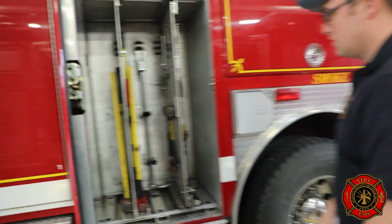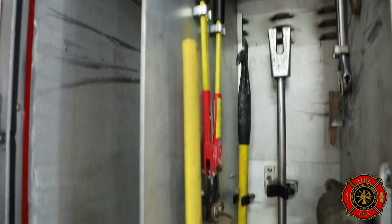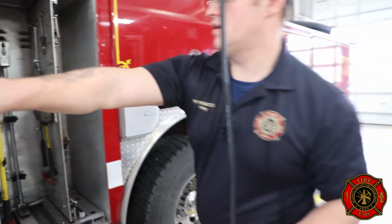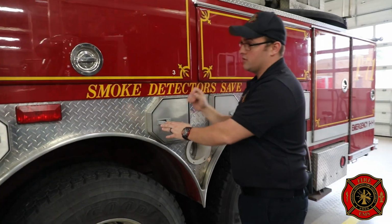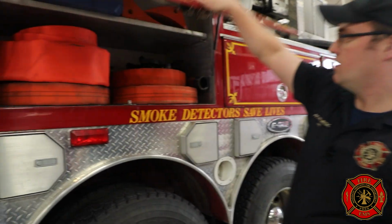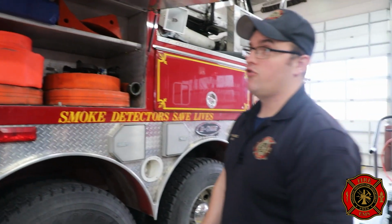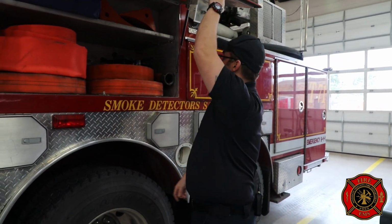Hand tools. We have spare SCBA bottle holders in here for the air packs. We do have hose on here. It does have two pre-connect attack lines above the pump and then one in the front bumper panel, or front bumper, along with there is hose up in the bucket for roof attacks if needed.